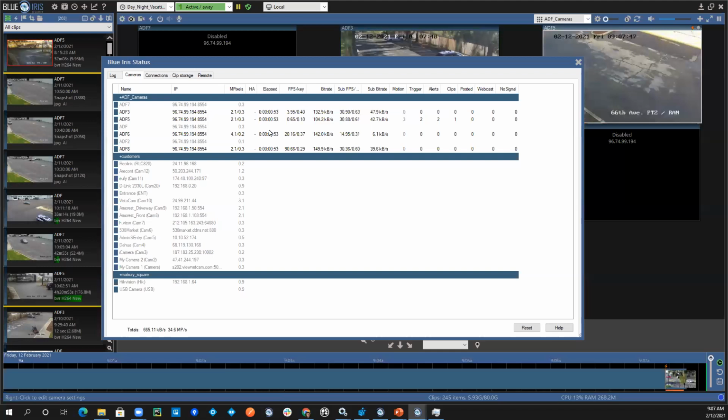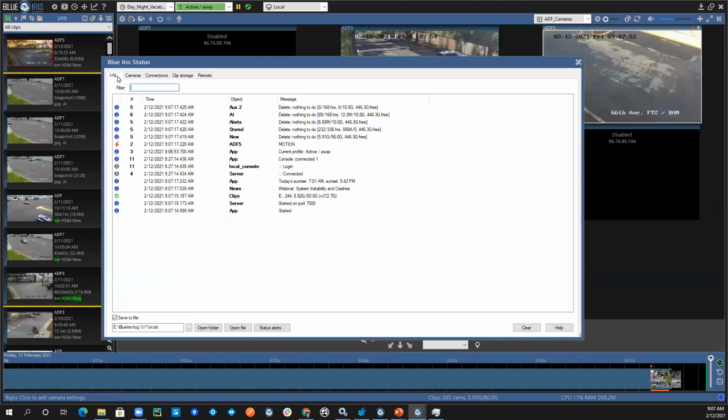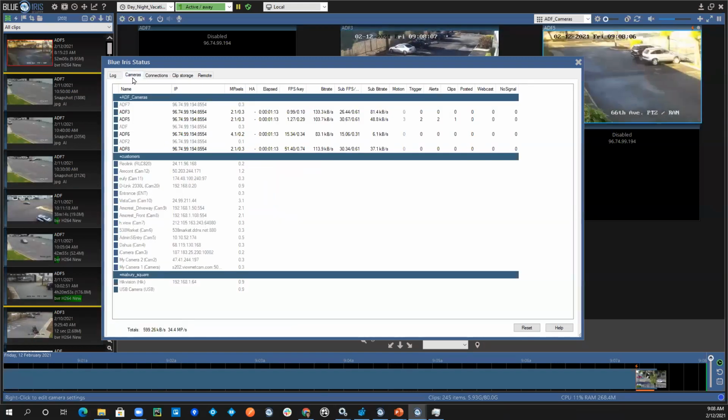How do you find this screen? Status, and then it starts the log. The log tells you a lot of stuff too, like errors and issues with the server, as well as that it's running correctly. You can see mine are all blue, so mine's running fine. The cameras tab tells you the stats for each of your cameras.